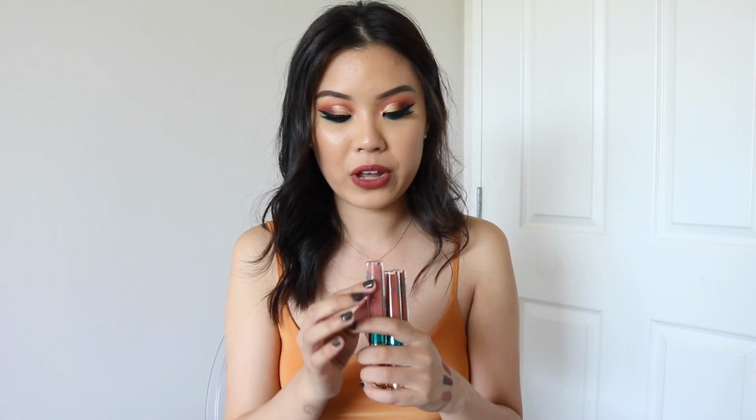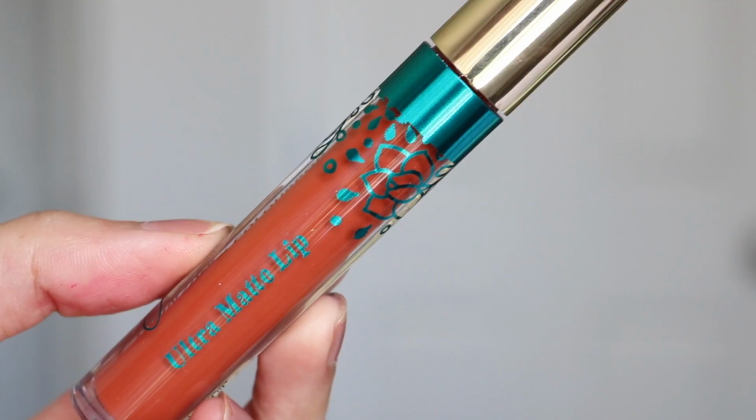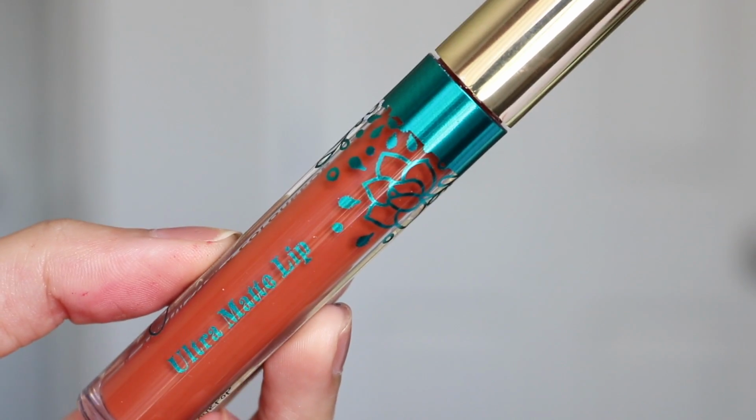If I had to pick my favorites, I would pick Mija, Secreto, which is the one I'm wearing right now, and Floor. These are just the most wearable ones, the ones I see myself reaching for the most. I'm not saying the other two aren't nice, but these are more of the everyday shades that I would wear typically.